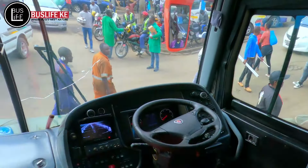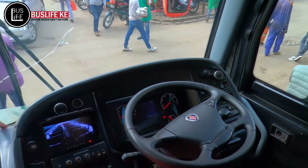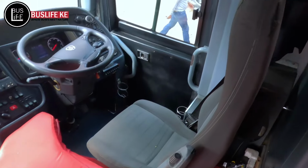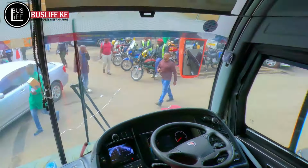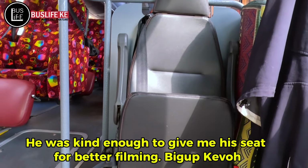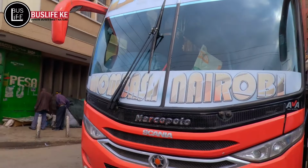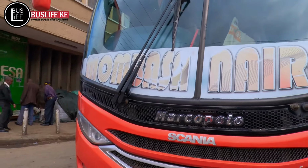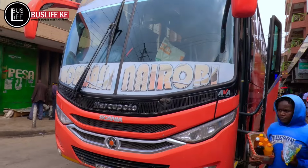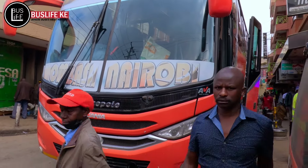So this is the captain's cockpit. There you can see there's a small TV, the steering, the gear pad, and here there's the seat for the driver. The conductor also has his seat here, where he sits. And the bus runs between Nairobi and Mombasa and also vice versa. So if you want to book this bus, make sure you come here and book the 10 a.m. bus. You are guaranteed to find this bus.